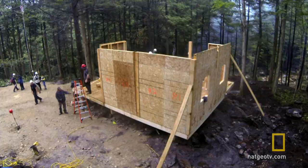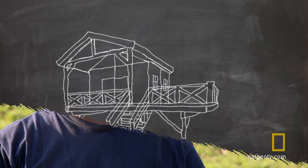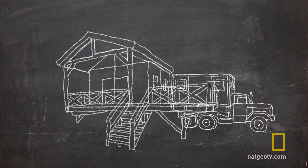Got Brendan in the deuce and a half now. He's going to back it in next to the porch. We mainly want to see how the level of the deuce is going to match up to the level of the porch so we can figure out our ramp system, see how that's going to work.